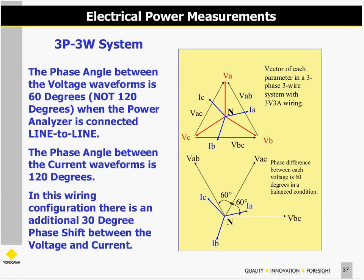So here's what's happening. If we think about our phase as the red lines here, this would be our typical line to neutral measurement, and we would see the voltages 120 degrees apart. This is what we would expect to see. That's the way they're generated from the power utility and balanced 120 degrees apart. But the voltages are not connected line to neutral. They're connected line to line.